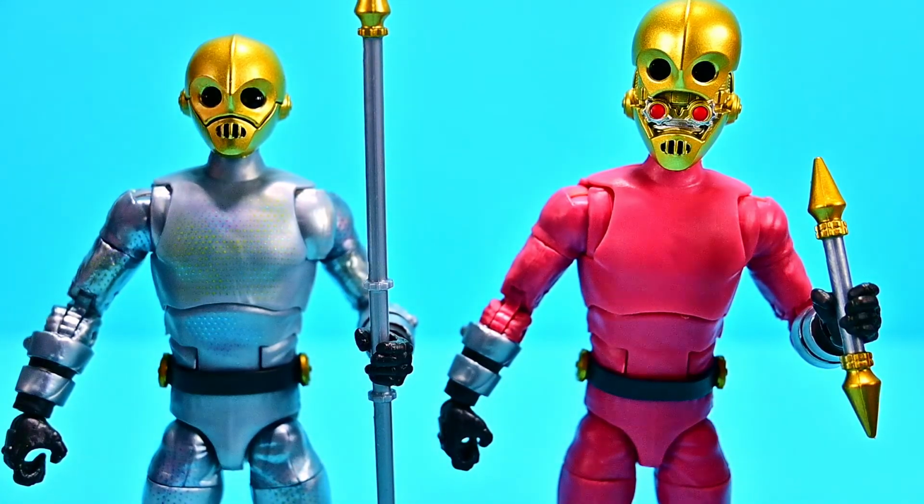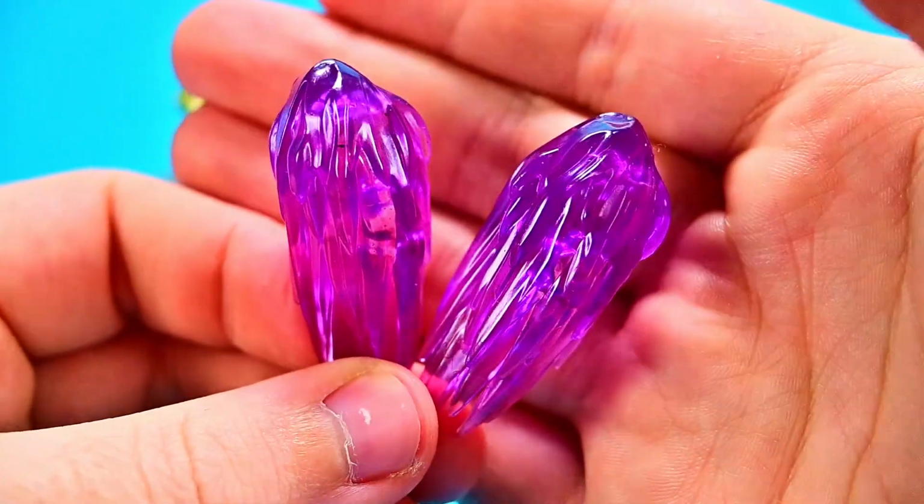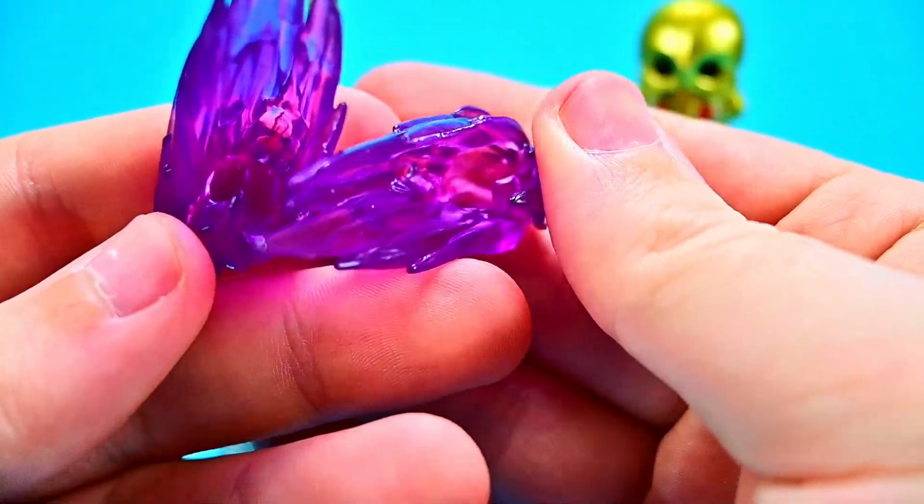And then they also have some Hasbro effects. So we get these punch effects. So we can put these on their hands just for some punching power. So I tried to put these on their hands, but I couldn't get their hands down into the spots there. So I don't know exactly how you're supposed to get these on them.